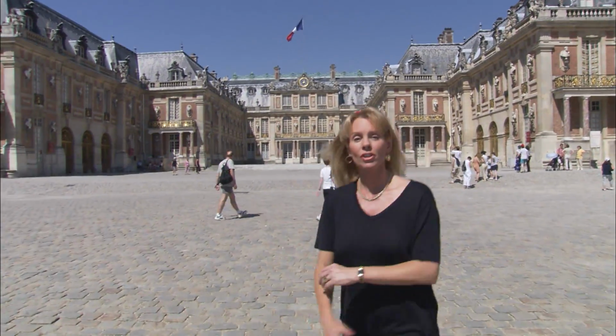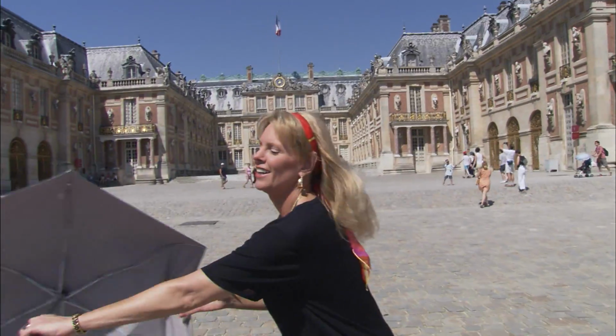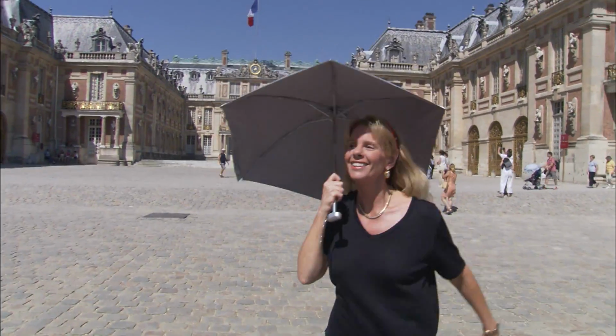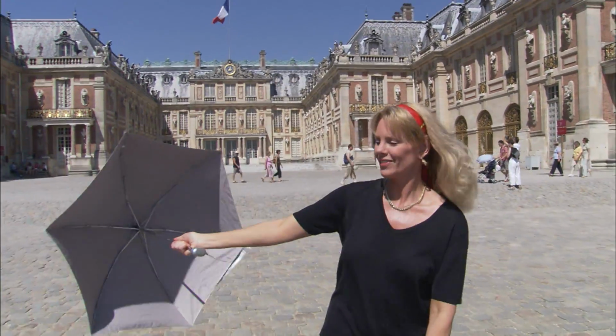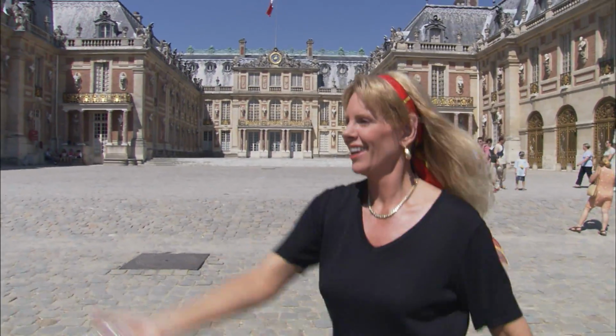I'll give you a few tips on what to bring here. Comfortable shoes. You're gonna walk a lot. Cobblestones. Okay, now normally you wouldn't see this, but I'll show you what I bring, okay? Here. I bring this umbrella. Keeps me from getting sunburned and too hot. Water, gotta bring water. Here you go. A few snacks.